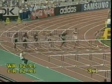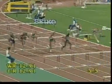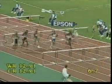The lengths of the 3 strides between the hurdles are short, long, short. The hurdler runs on the balls of the feet and keeps the body position high.